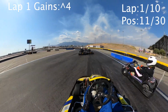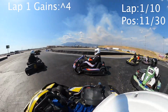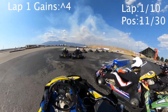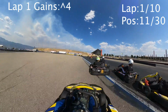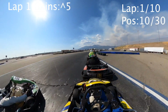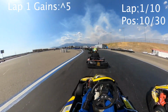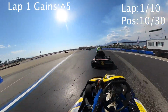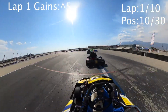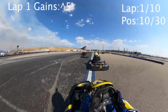We're going to take one more position here, and then we are going to see if we can snag one last position on the way around the outside of the hairpin here. I got to hold it around the outside, and we're going to push on the 37. You're gonna see that 37 cart quite a bit today, and we do take the position. We are up from 15th and into 10th. Like I mentioned, the 37 car ahead of us, piloted by Ernesto Sanchez, is going to be kind of our main rival for this race.